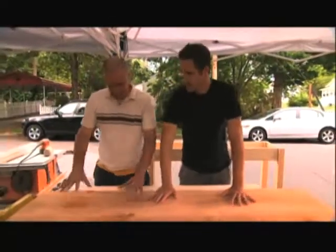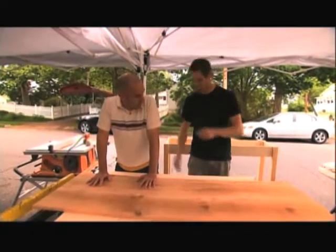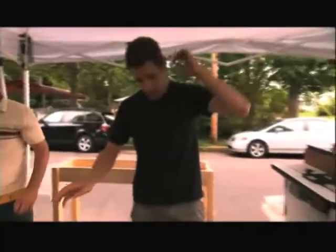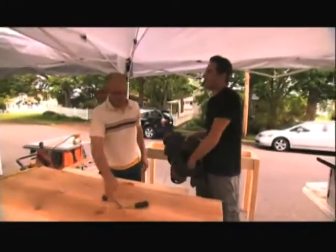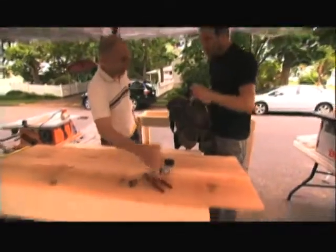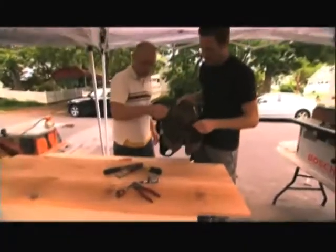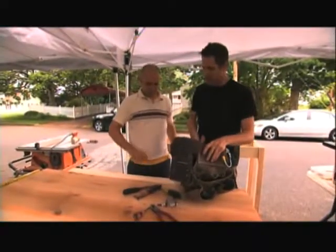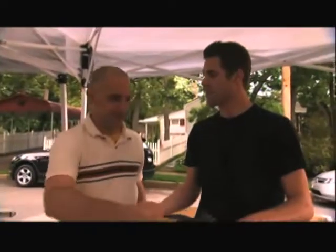Now, distressing is an art form in that we want it to be natural. A lot of people will use chains, they'll use all sorts of things. So what I like to do the most is take my bag, take my stuff out, and just drop it on top. There's no rhyme or reason, grab whatever you want. Just start throwing stuff on there. And it's basically nothing more than emulating what would happen in real life.